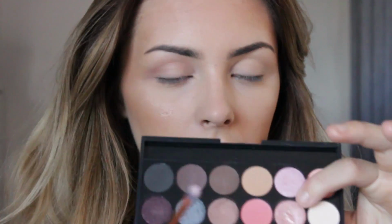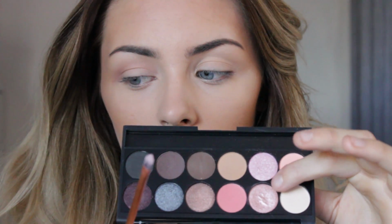And then once you finish with that, I'm going to dip this Real Techniques detailer brush into a bit of Fix Plus or some setting spray or whatever you have, or you could even use eye drops or just water. And I'm going to take that colour there, which is quite a nice shimmery colour, and just pop that over the base of our eye.